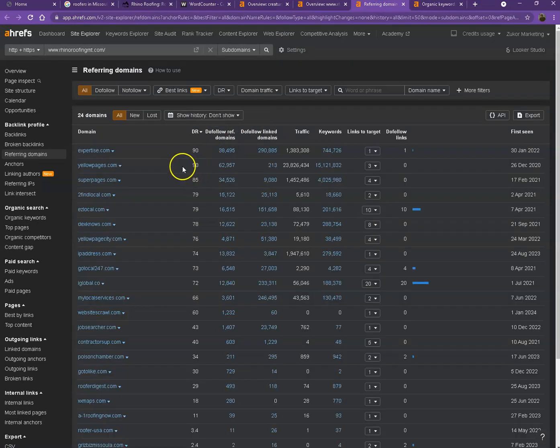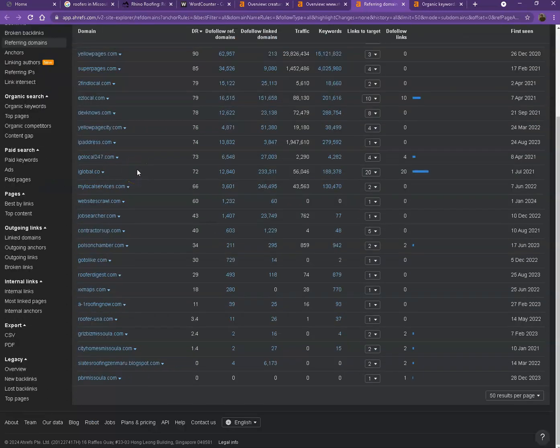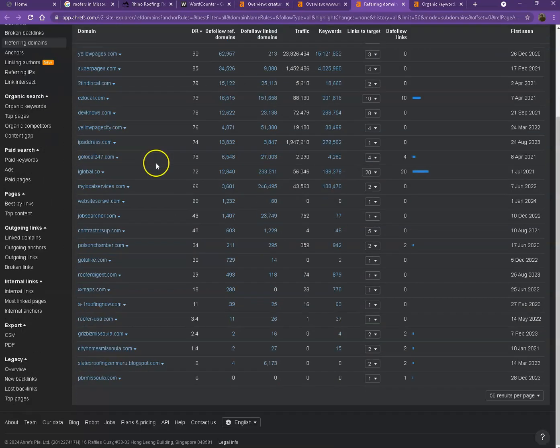Starting off with backlinks, or what we call the referring domains. As you can see, these are all the directories they're currently listed on that bring them a lot of attention and a lot of traffic. That's why they're currently ranking higher in the searches.